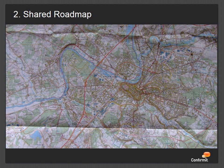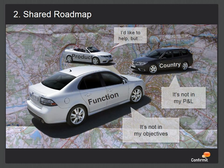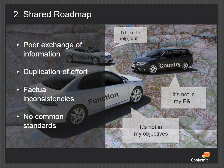In my experience, organizations have lots of people who are all passionate about customer experience, but they're all sitting in their own separate cars. They're sitting in those separate silos, as you were saying, John, reading their own maps. And we can therefore potentially end up with a situation where we have poor exchange of information, duplication of effort, inconsistency across the different functions within our organization, and potentially even no common standards.